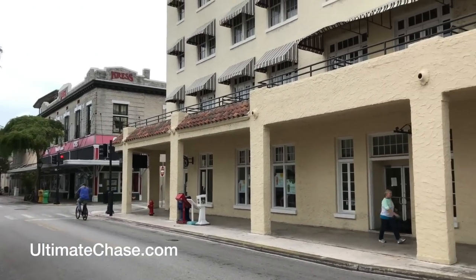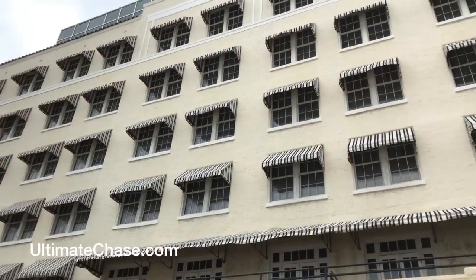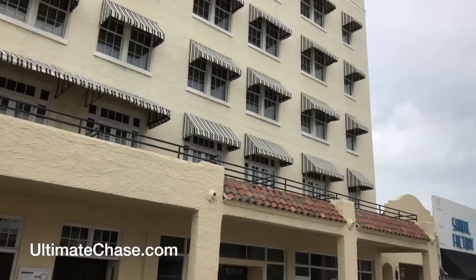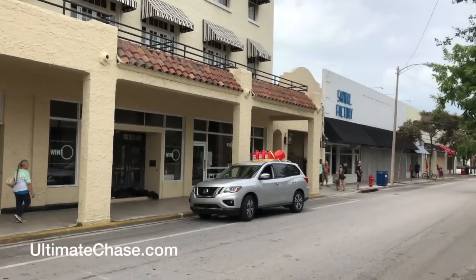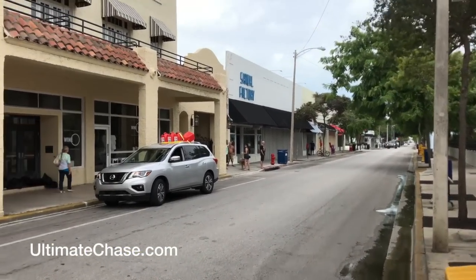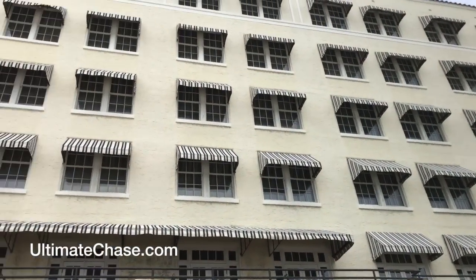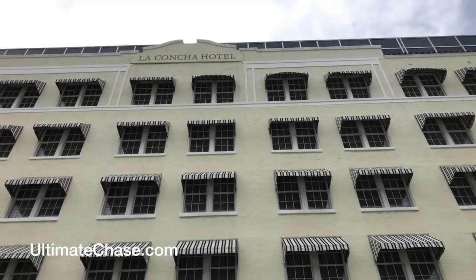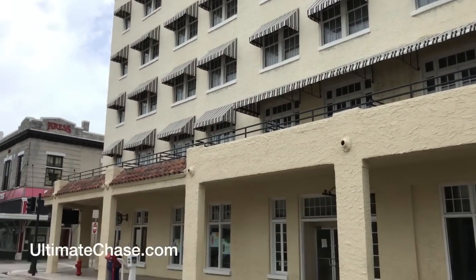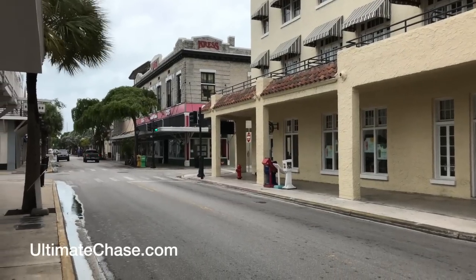So here we are in Duval Street in Key West, Florida. We're currently awaiting the arrival of Hurricane Irma, and we're gonna be riding it out here at the La Concha Hotel in Key West, located on Duval Street. So this is where we will be riding out the hurricane. Very well constructed, solid concrete structure. I feel confident that we'll be okay in this building. We're gonna lose communications most likely, but we will be okay.